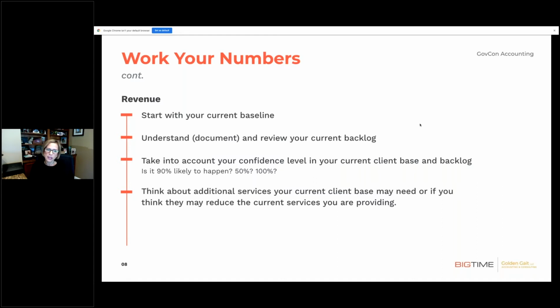So the other thing here that I like to do is also think about the additional services my current client base may need. So maybe they're on an old accounting system, and I know that accounting system is pretty much being laid to rest, like we've had with some of the Deltek products. I know they're going to need to go to Cost Point, or I know they're going to need to upgrade to another system. So I'm thinking, this might be the year that they could do that. So I want to start thinking about the additional services that my current clients could benefit from. And I want to factor that in, again, with your confidence level of being able to pitch that and sell that and close that deal with your current client.